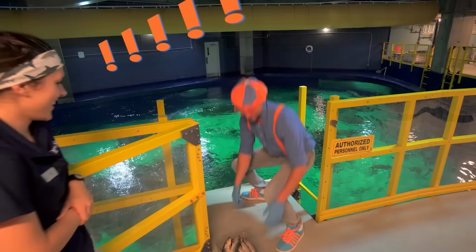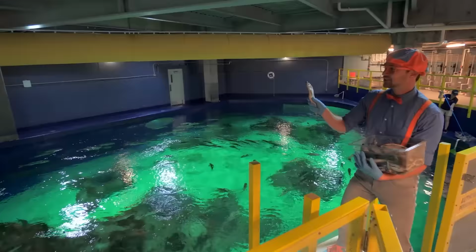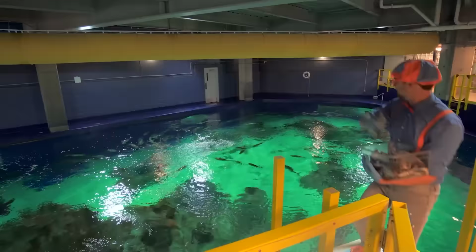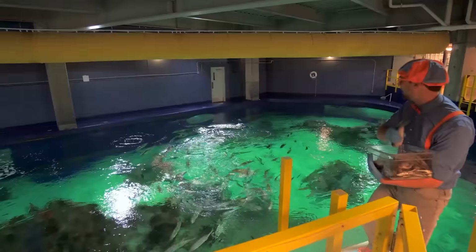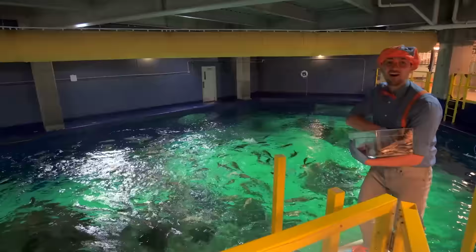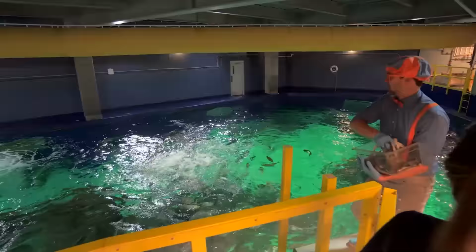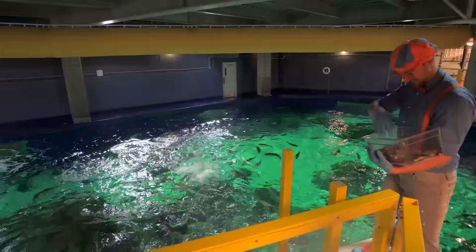Can I throw one at a time? Yeah, whatever you want. Either one at a time or all of it at once. All right, enjoy this. Whee! Whoa, look at them go. They're really enjoying this food. Whoa, look at all of them. They're swarming to the top, because they know that I'm throwing all this yummy food to them. Alright. Whee! Whoa! Here you go, fish.